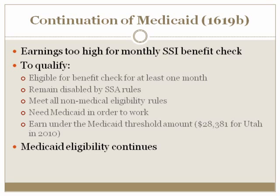Next, I want to talk about continuation of Medicaid, or what we call 1619(b). Again, I mentioned this is an excellent work incentive. As you work and your earnings go up, eventually your earnings will be high enough that the SSI cash benefit will zero out. You will not get a cash check for SSI. However, that does not mean the Medicaid will terminate.